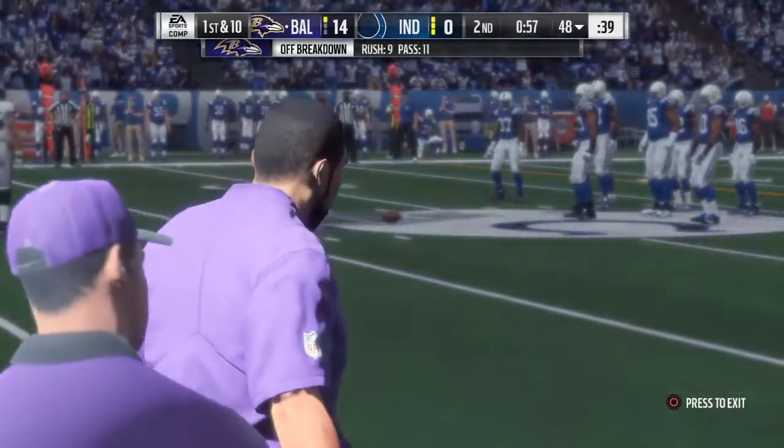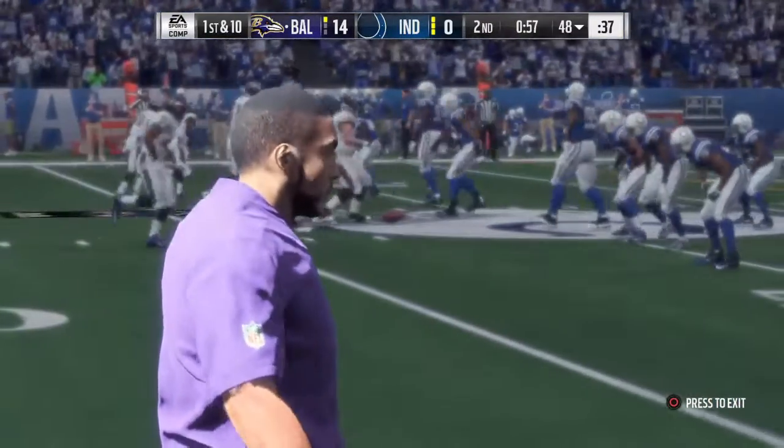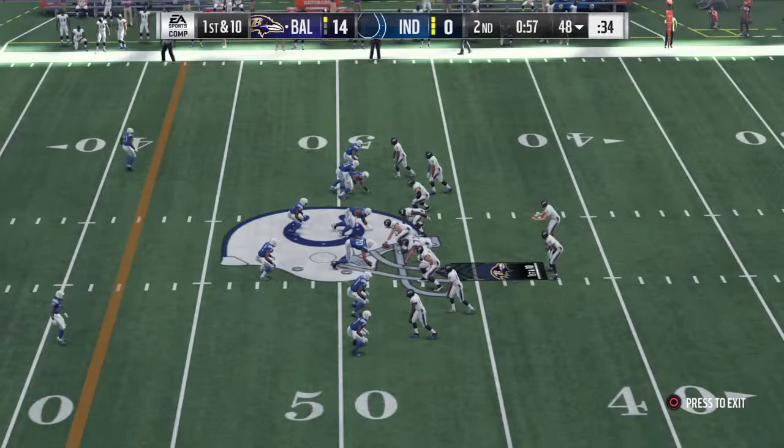And we are back here. I'm Brandon Gaudin alongside Charles Davis. So the offense takes the timeout. And now we're set to get going. Here we go.